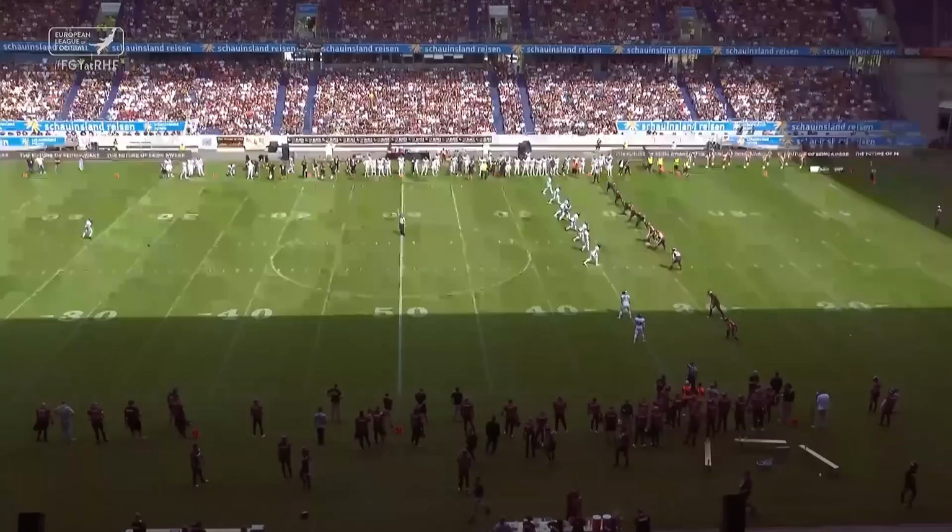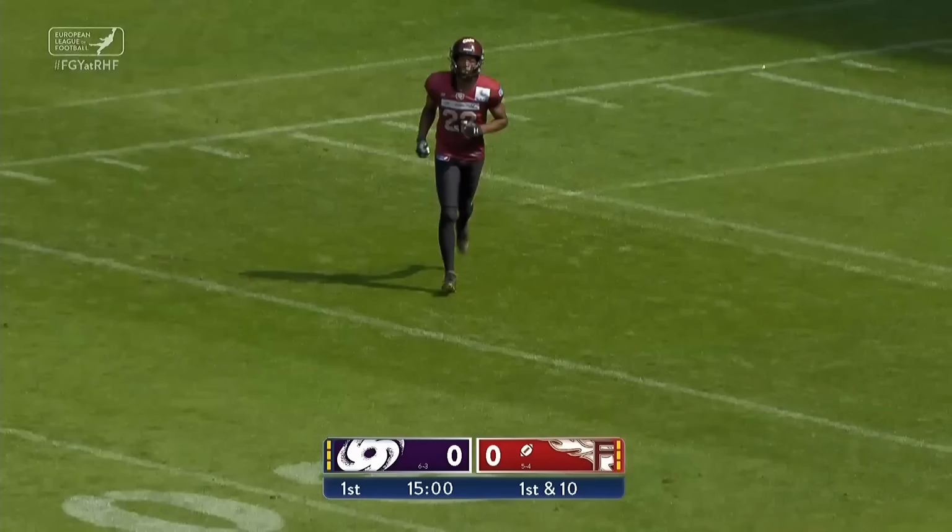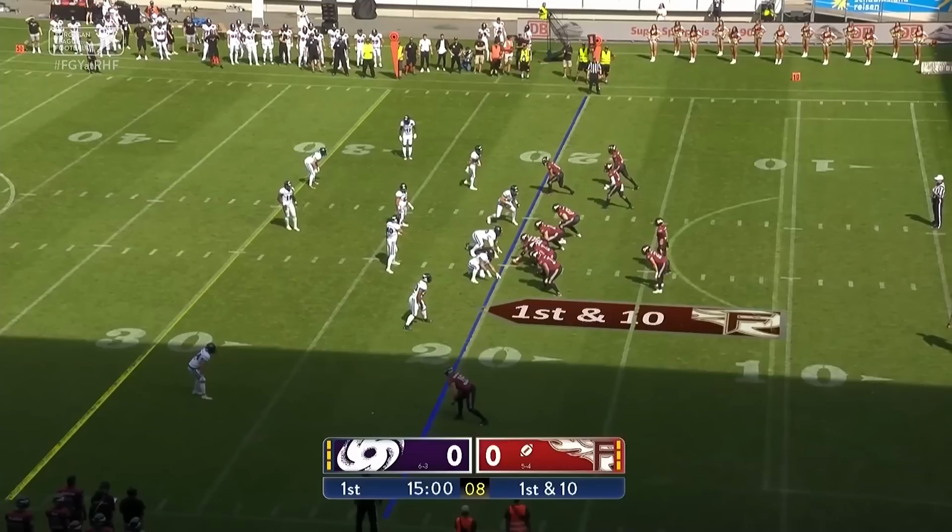It's not quite a must-win game for both teams, but it's pretty close as Rimmler right foots the ball down the field, and we are underway. The Fire will take the touchback, and they will start, I believe, at the 30-yard line after the major touchback.